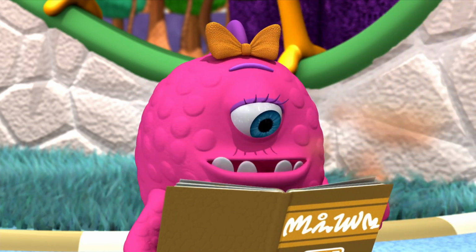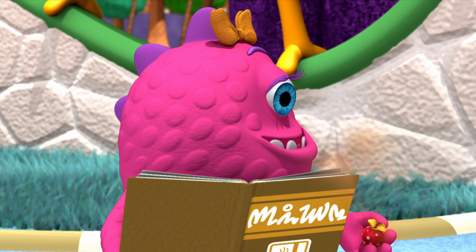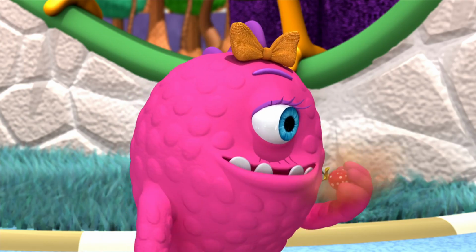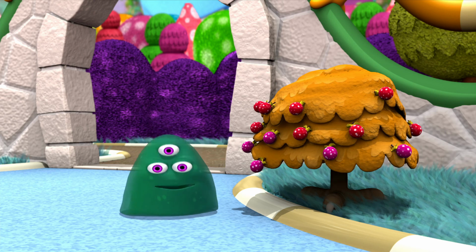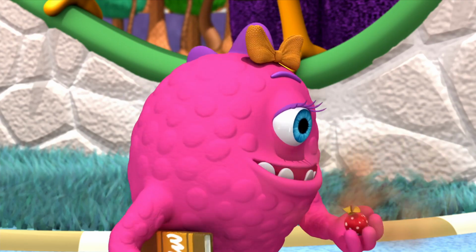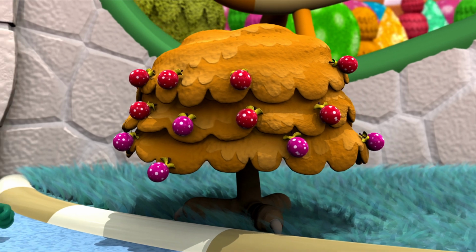I'd better have another look at the manual. This arrow points to the bottom of the bio bush. Goo, where exactly did you pick the berry from? Was it the top or bottom? Do you remember? Oh, right! I picked the berry from the top of the bush. But the manual says we need berries from the bottom. Of course, that's the problem. The berries on the top must be too stinky. Try picking one from the bottom. Okay, Lily.